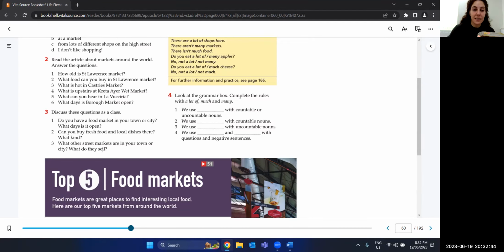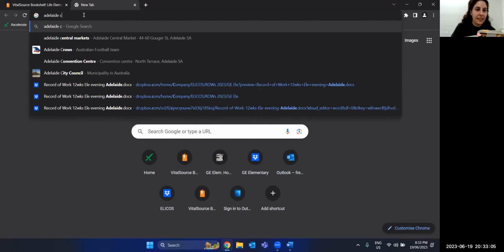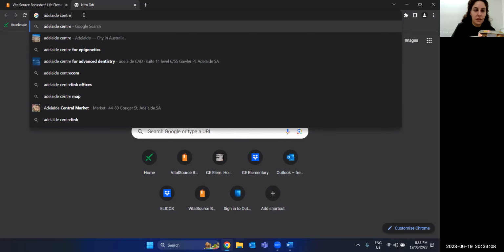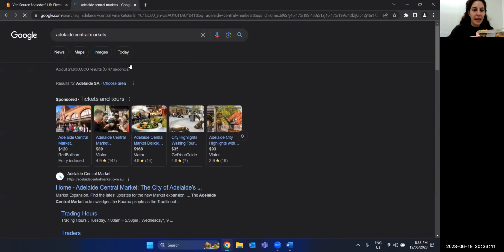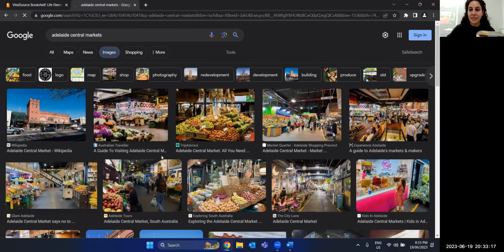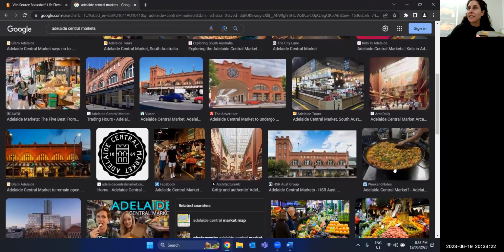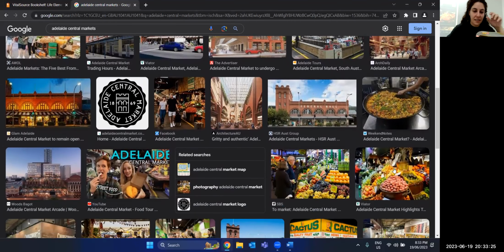What other street markets are in your town or city, and what do they sell? Well, the Adelaide Central Market, they sell everything, right? From fruit to vegetables to chocolates to fresh meat to cheese, everything, right? Any meat that you want, cakes. I mean, everything. The Adelaide Central Market, and that's here in the city. Amazing place. From all different types, like you can buy Italian, there's Chinese, there's a little French bakery. I think there's a Latin place, which is really nice.